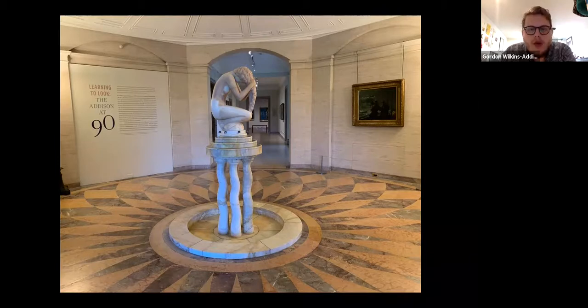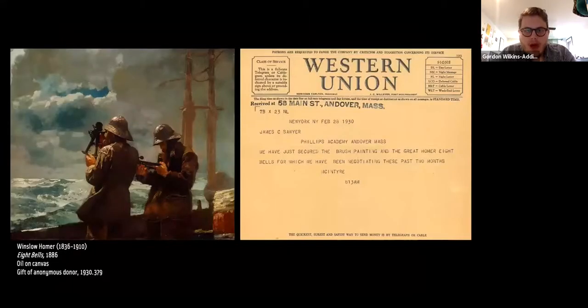And we've also done things to highlight the various artist alumni of Phillips Academy, our artists in residence as well, which is an incredible program. And I'll talk a little bit more about how we're highlighting those. But right here, straight off the bat, we have Eight Bells, which is something that we cannot avoid putting in any celebration of the Addison because it's by far our most famous painting.